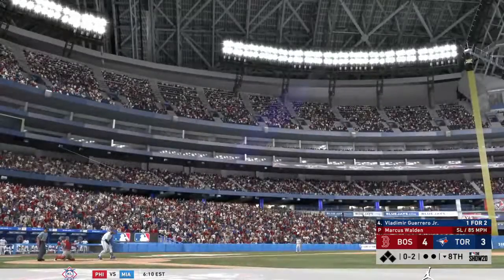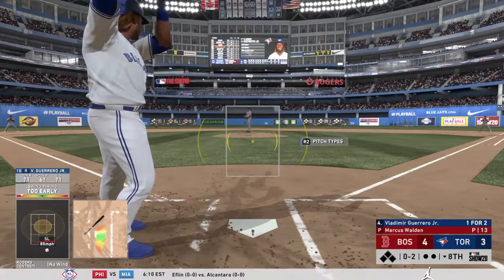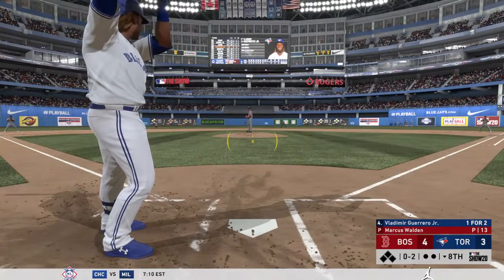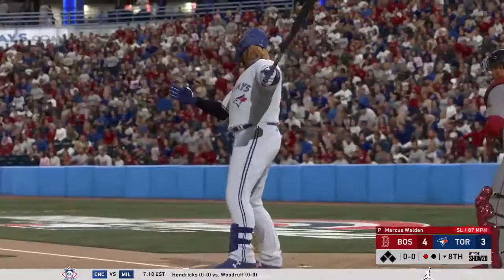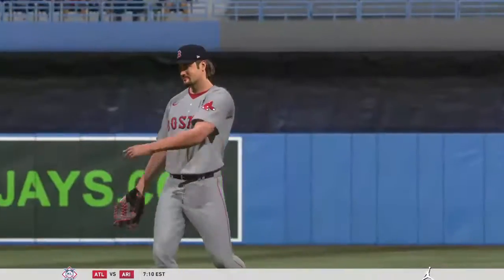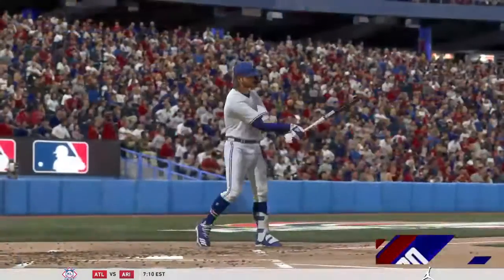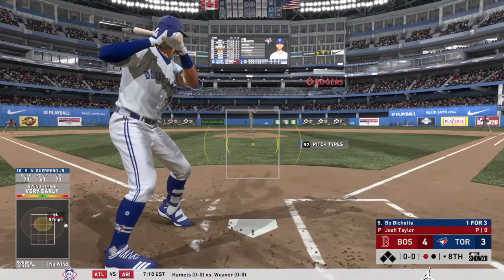Got him to go after that one, and he's in a quick hole, 0-2. Looks to me like he's just trying to do too much up there at the plate. That's an easy trap to fall into when you're the tying run, but you can't be chasing pitches out of the zone. A swing and a miss on a ball way out of the zone, and there's one away. Josh Taylor is out from the bullpen now as he'll make his first appearance here on the season.